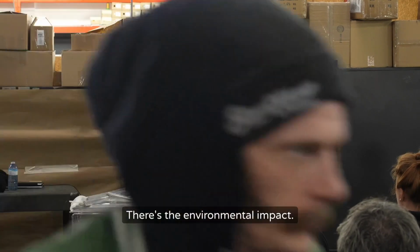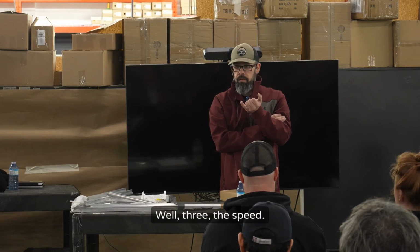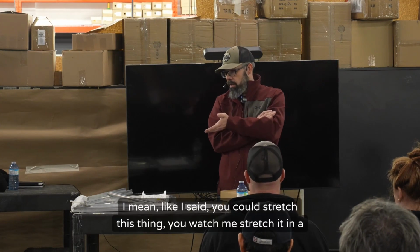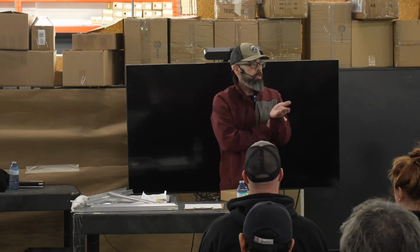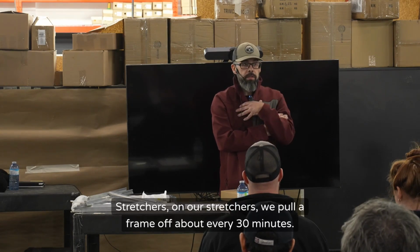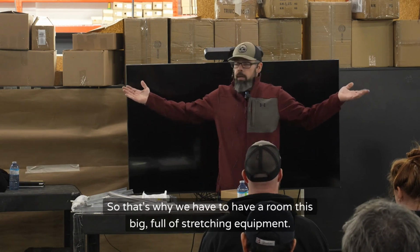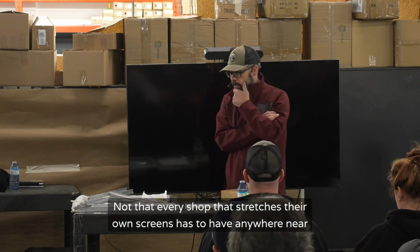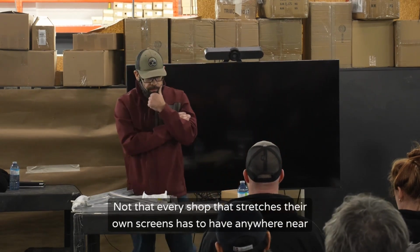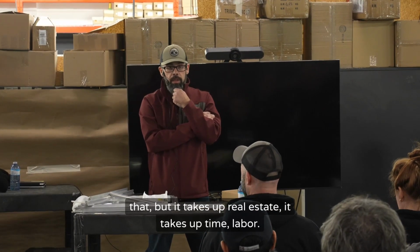There's the environmental impact, and then three, the speed. Like I said, you watch me stretch it in a minute. On our stretchers, we pull a frame off about every 30 minutes. That's why we have to have a room this big full of stretching equipment. Not that every shop that stretches their own screens has to have anywhere near that, but it takes up real estate, it takes up time, labor.